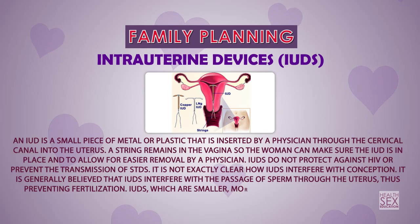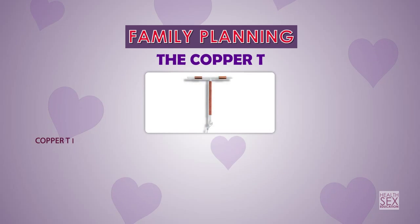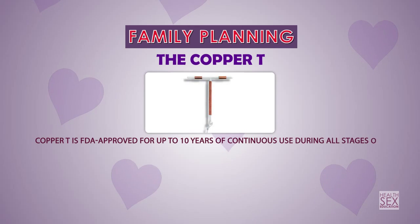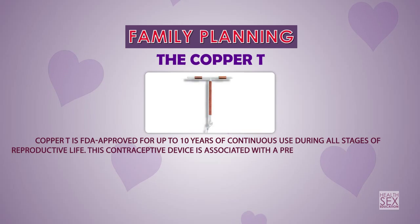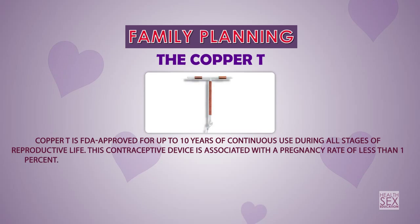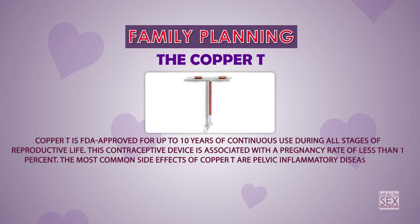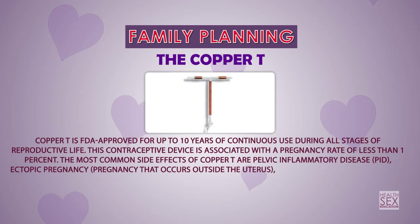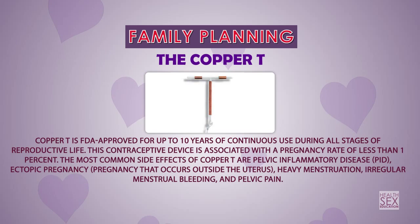Newer IUDs are smaller, more comfortable, and provide better protection against pregnancy. The Copper T. Copper T is FDA approved for up to 10 years of continuous use during all stages of reproductive life. This contraceptive device is associated with a pregnancy rate of less than 1%. The most common side effects of Copper T are pelvic inflammatory disease, PID, ectopic pregnancy, pregnancy that occurs outside the uterus, heavy menstruation, irregular menstrual bleeding, and pelvic pain.